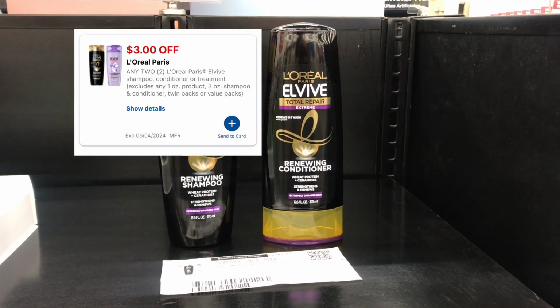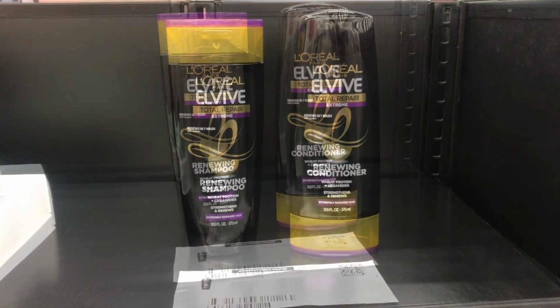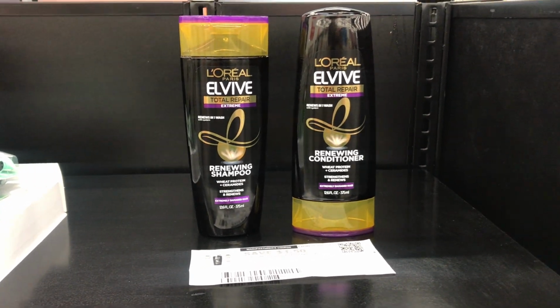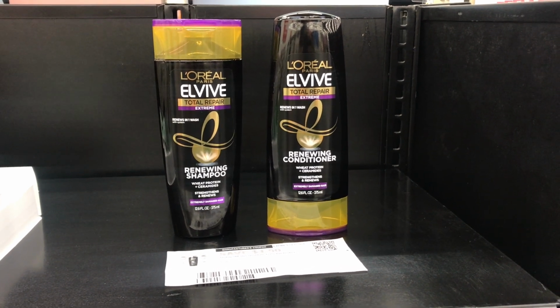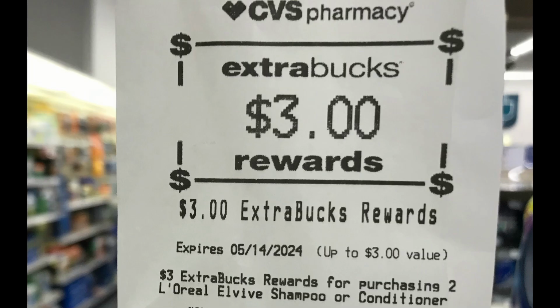On Sunday, we all received a $3 off 2 digital coupon that will double dip with the $1.50 coupon I have. That will drop it down to $4.50 and I'll get $3 Extra Care Bucks back, making these two items just $1.50 or 75 cents each. This transaction also worked out very well because I checked it out by itself. The $1.50 coupon double dipped with the $3 off 2 digital coupon, and I used $4 Extra Care Bucks, paid just 50 cents out of pocket plus tax, and I got back my $3 Extra Care Bucks.